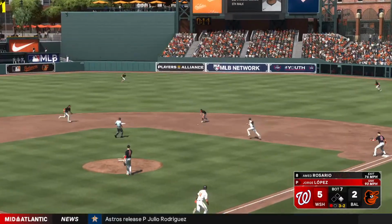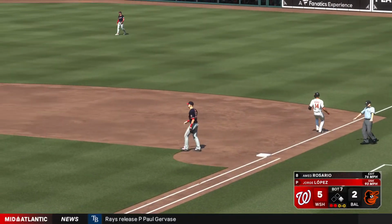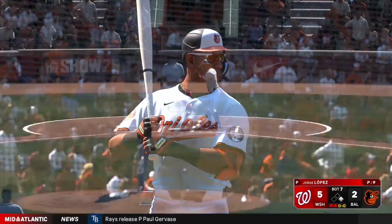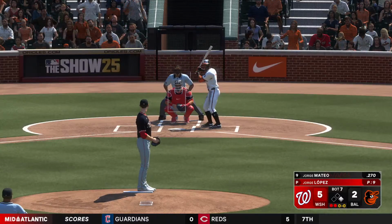Double play ball to second. There's one. Over to first. Safe. That's what a good sinker's designed to do. Get a guy to roll over a little bit, hit the ball on the ground, kill some worms while you're at it. Jorge Mateo, the next to hit for the Orioles.